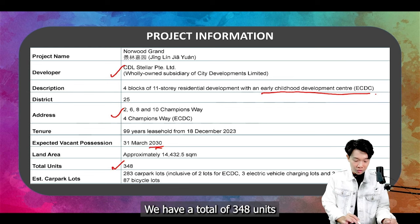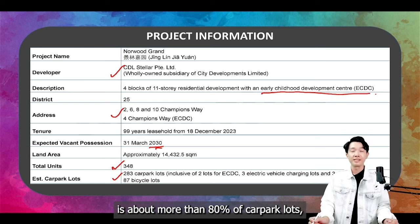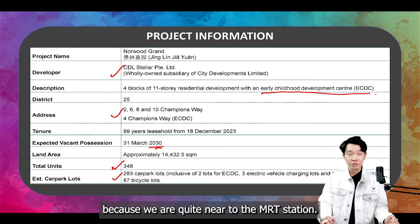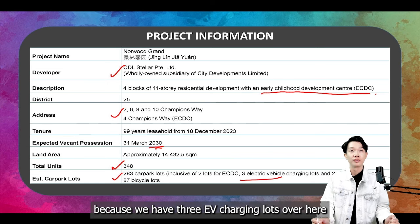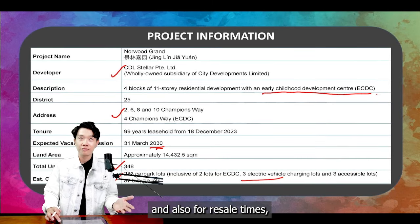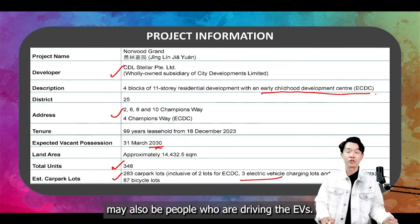We have a total of 348 units over here as well. Car park is not 1-to-1, it's about more than 80% of car park lots, but this is expected because we are quite near to the MRT station. People who drive electric vehicles will be happy because we have 3 EV charging lots over here, and this is something that is good for you. And also for resale times, because your potential buyers may also be people who are driving the EVs.